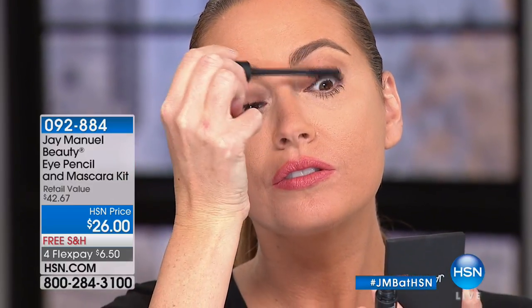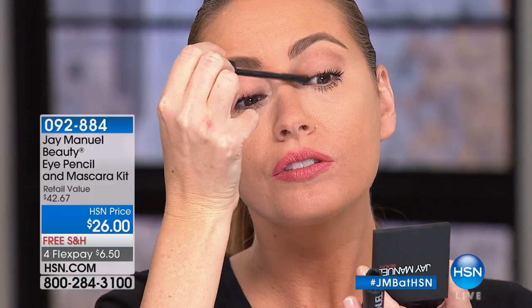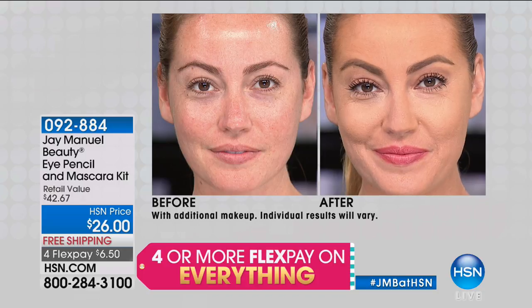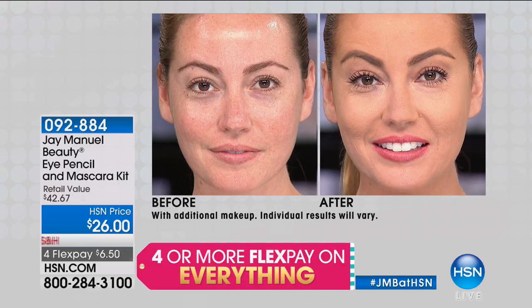Or if you want to, even later, go in and add and rotate the brush and go with a thickening lash. Let's say you're going out, you wanna go a little more va-va-voom. You can go there. This is one coat, Whitney did it herself. Look at the before and afters in her lashes. How beautiful. And it's a true black.